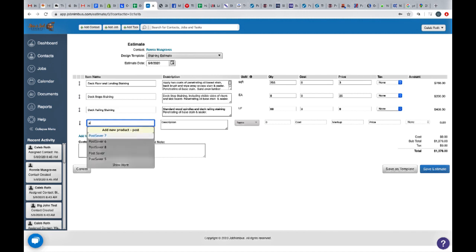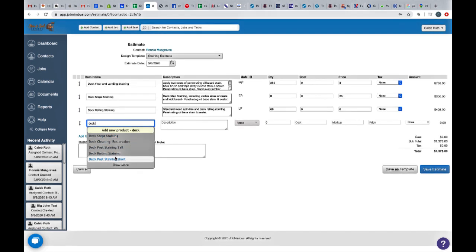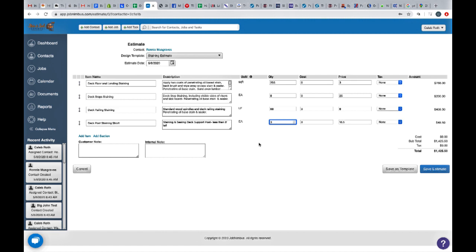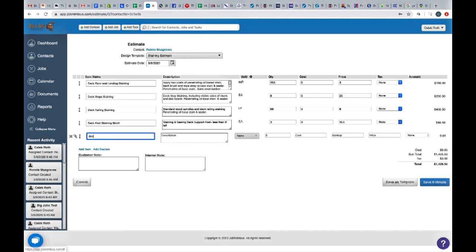So we do deck post, both tall and short. Some decks have these 6 by 6 posts, and they're underneath the deck, they're support post, and maybe they're short. Or maybe they're tall. I think for us a short post is 8 feet or less, and a tall post would be 8 feet or more. And so maybe you've got a deck that has 3 of those posts up underneath, and they're maybe 6 foot tall, and you want to add on for that. Another thing that we do by the square foot is going to be deck skirting.